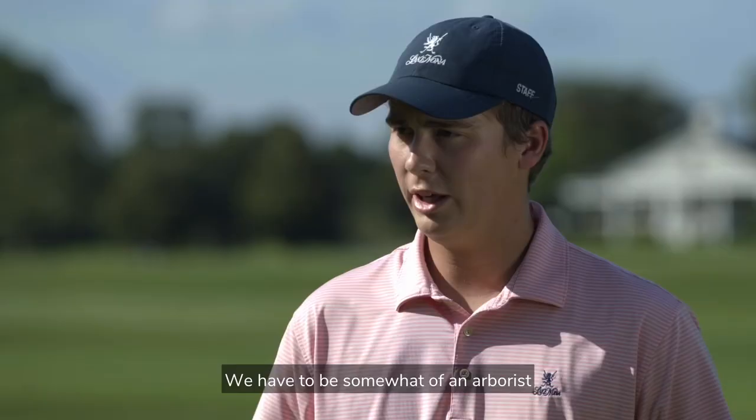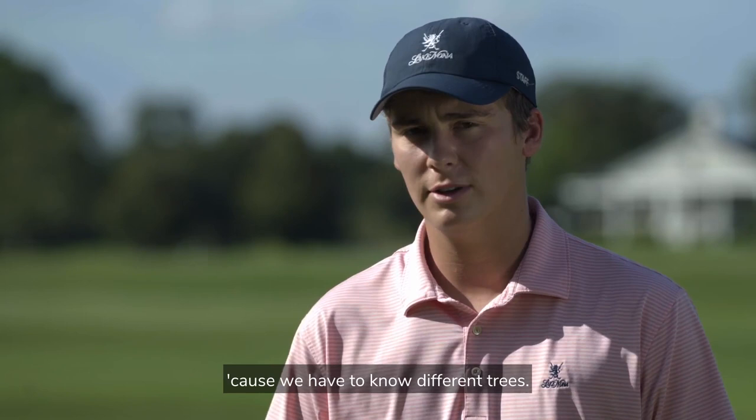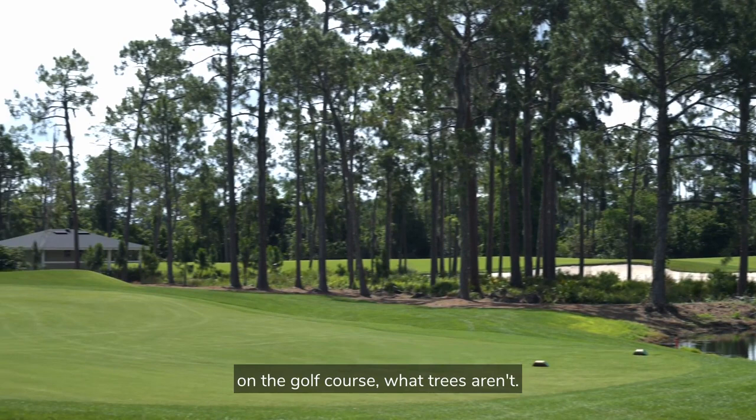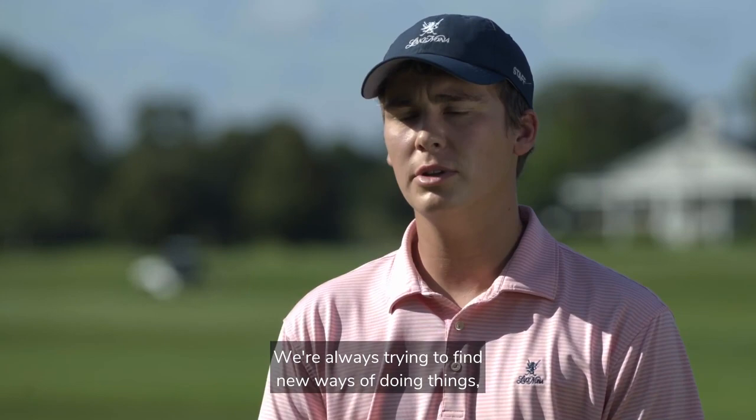We have to be somewhat of an arborist because we have to know different trees. We have to know different tree diseases. We have to know what trees are going to work well on the golf course, what trees aren't. So we're always problem solving. We're always trying to find new ways of doing things, better ways of doing things.